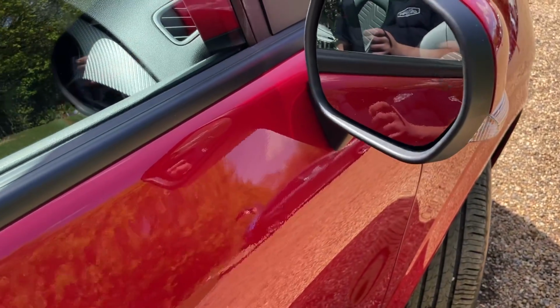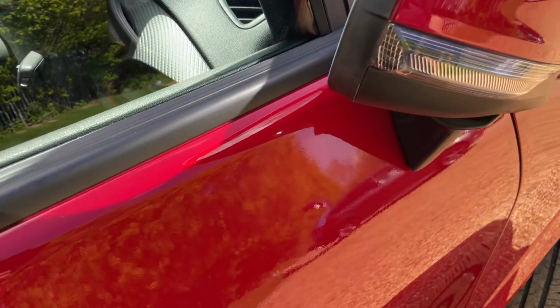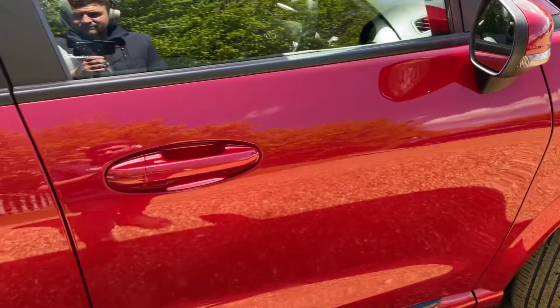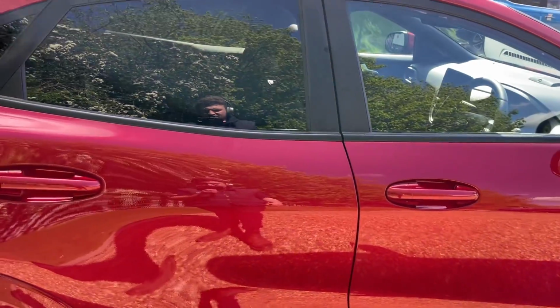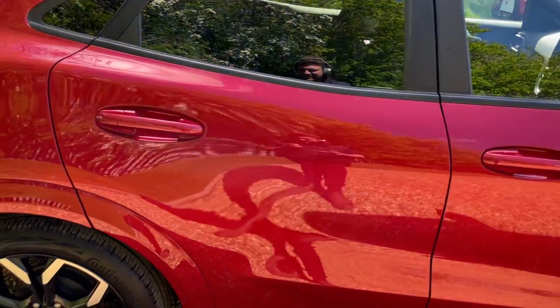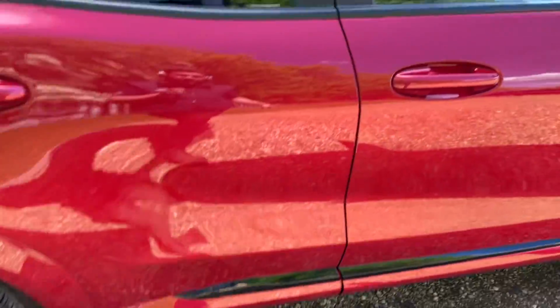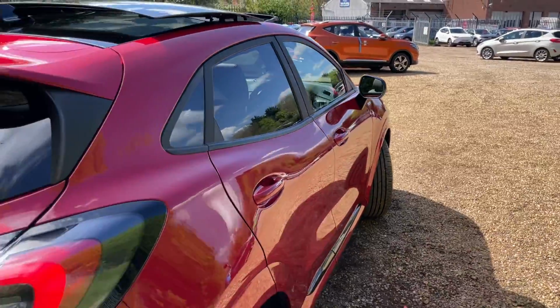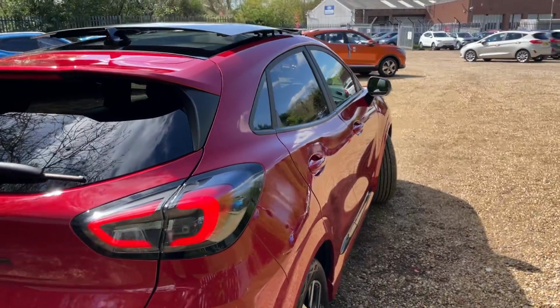We'd also have some lovely Puma puddle lights as well, but it's a bit bright for them today. I don't think they'll shine up. Anyway, so going back to the colour scheme of the vehicle, the black roof, rear privacy glass, and the gloss black wheels as well. So it really aids that two-tone colour scheme. Big fan of this colour as well, dazzling in the sunshine here at Perkins.